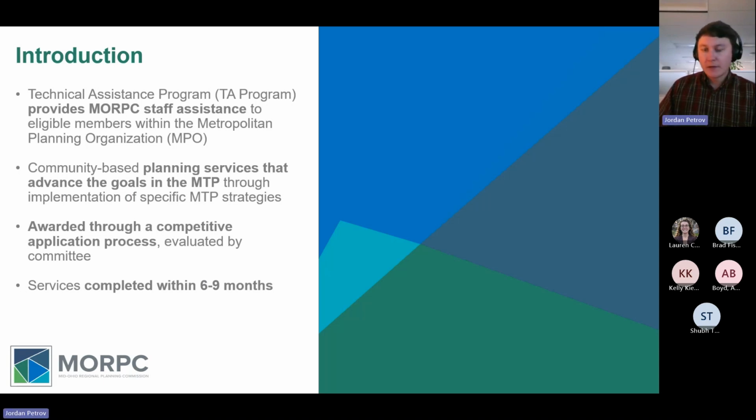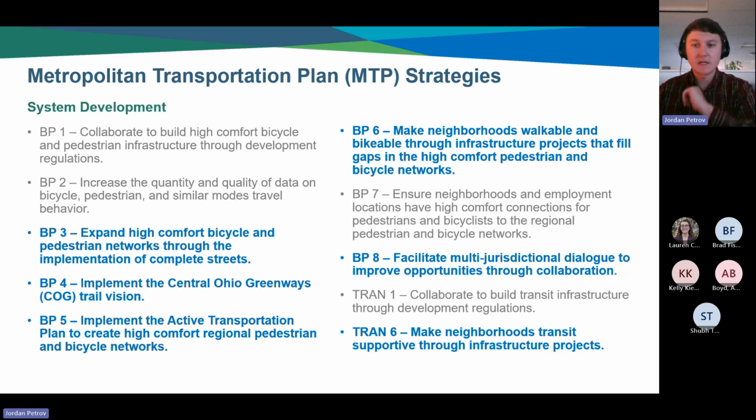So the TA program awards technical assistance services through a competitive application process, and this application opened for this cycle last Friday on the 15th. So we'll walk through some of the highlights of that application process here today. The evaluation committee will then assess the completed applications based on the criteria outlined in that program guide I mentioned. Members that are awarded technical assistance through the TA program must be prepared to have these services completed within 6 to 9 months.